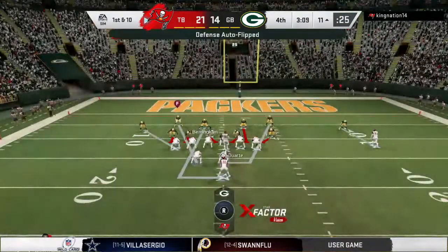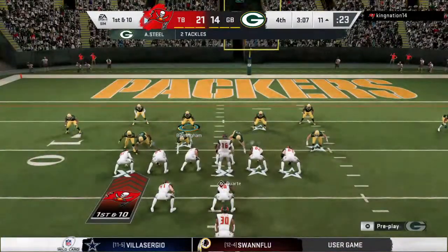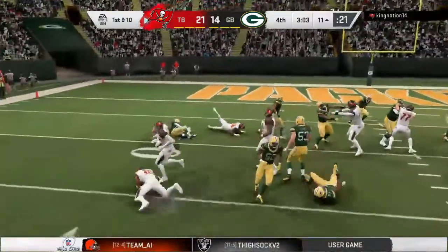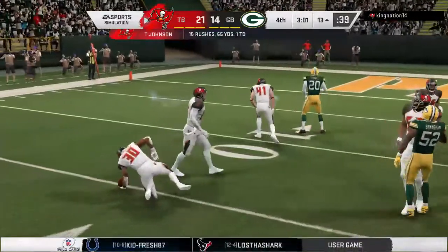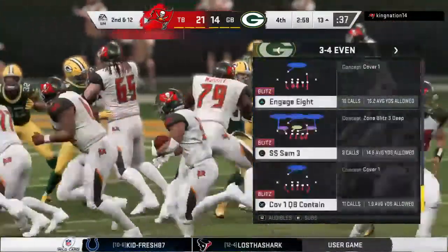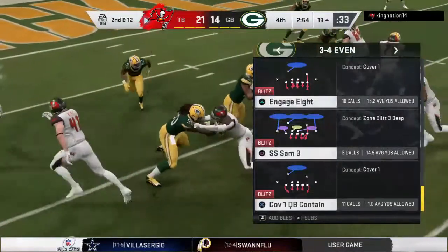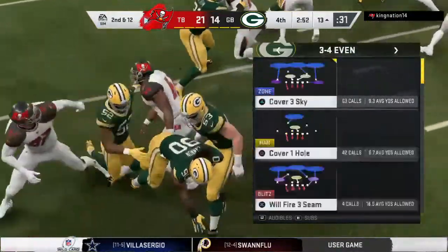So how about this for field position after the big play? Inside the 15 now as they come up on 1st and 10. They'll run it with Johnson. And they'll lose yardage here. They go backwards to the 13-yard line. The defense showing some anger after giving up the big play. This time they'll lose 1 or 2.